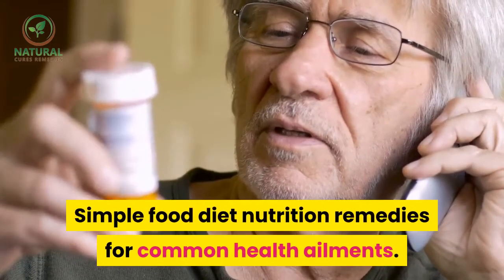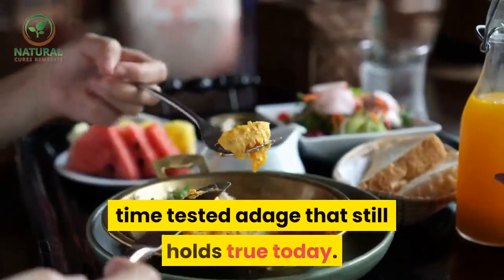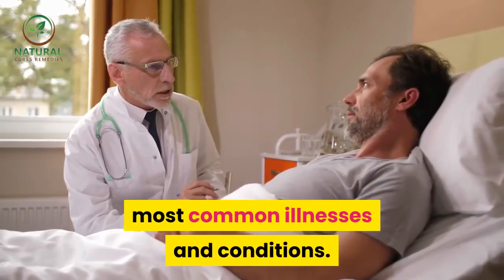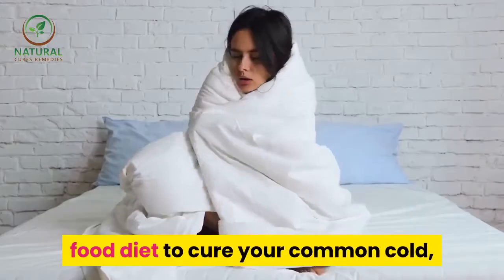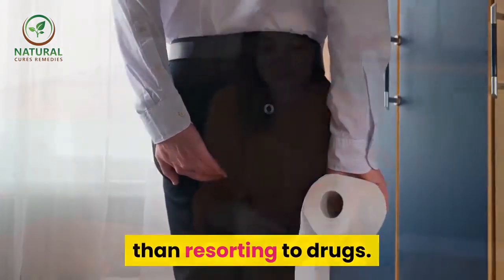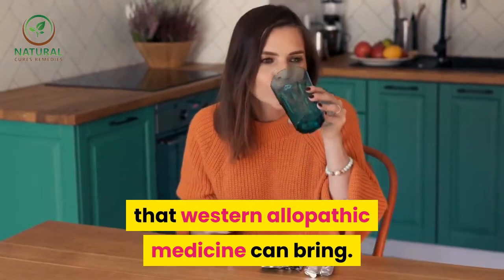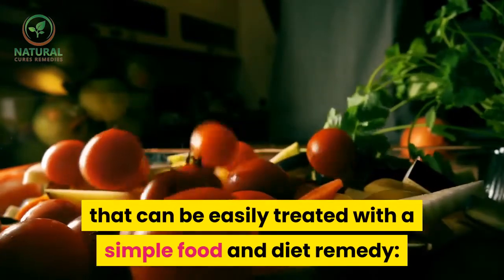Simple food, diet and nutrition remedies for common health ailments. You are what you eat is a simple, time-tested adage that still holds true today. There are non-medical remedies that can help with many of today's most common illnesses and conditions. In fact, making simple changes to your food diet to cure your common cold, acne or constipation problems is a much better choice than resorting to drugs. For one, natural food and diet remedies most often do not give you harmful side effects that Western allopathic medicine can bring. Here are some health ailments that can be easily treated with a simple food and diet remedy.